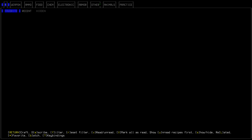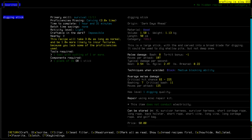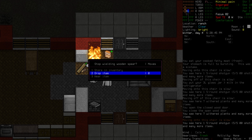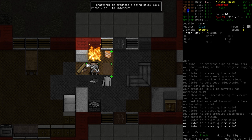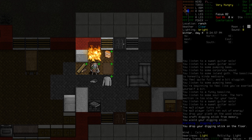Well, honestly, I think for now we are just going to make a digging stick. It'll give us a digging quality of 1, which is all that we need to be able to make a smoking rack. Put that spear down for now, and bam, just like that, we got ourselves a digging stick, which we're just going to put to the side for the time being.